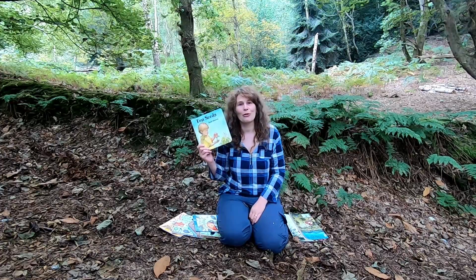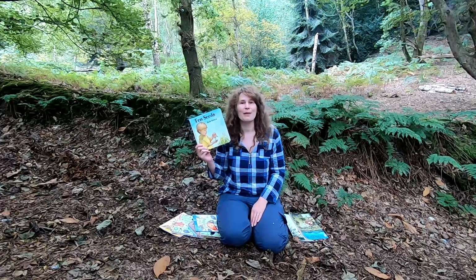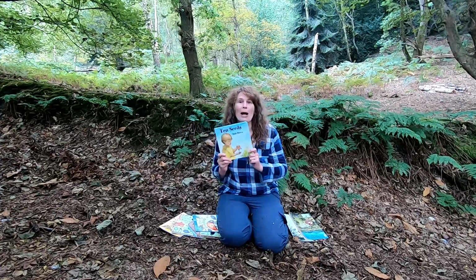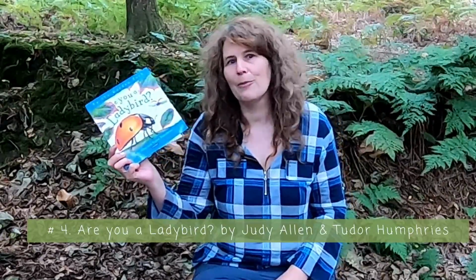So if your child's enjoying counting, this is a really lovely book, looking at like plants and life cycles and what happens to plants. Next one is Are You a Ladybird by Judy Allen and Tudor Humphries.